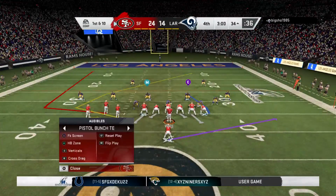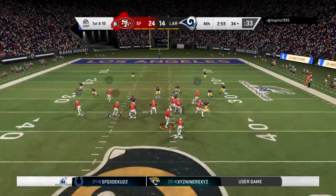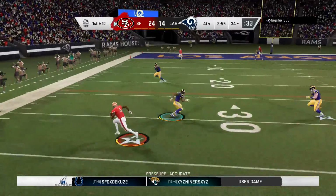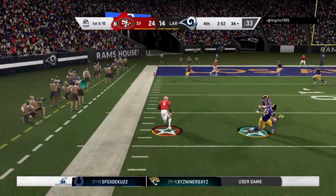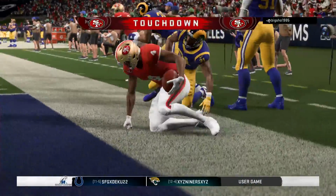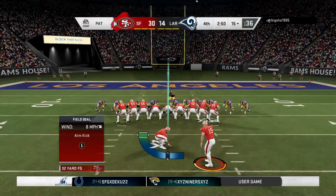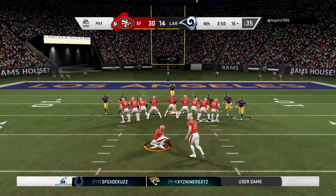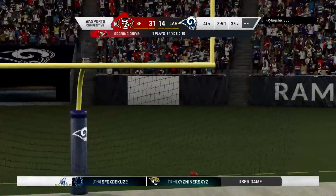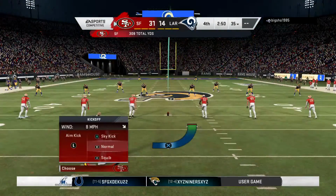From the 34 now, here's 1st and 10. From the gun, Walls. He's going to hit his man out of the backfield, complete. And he's going to take it in. Touchdown, San Francisco. Raheem Mostert, 34 yards. And the Niners are able to stretch their lead. The extra point up and good. And the decision to just kick the extra point winds up successful.